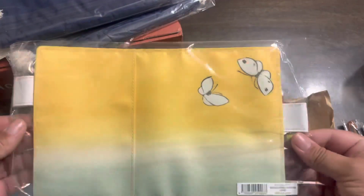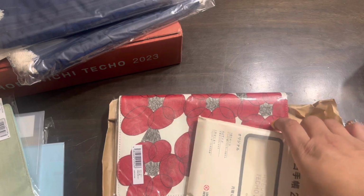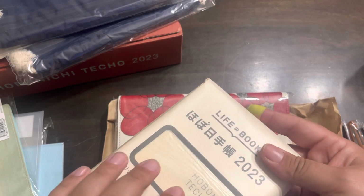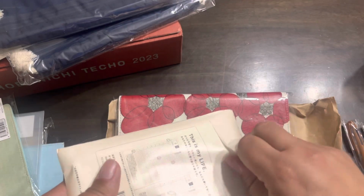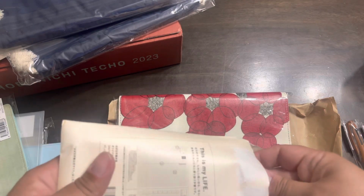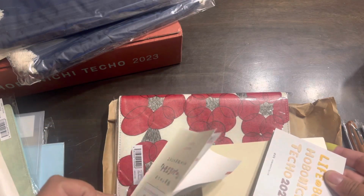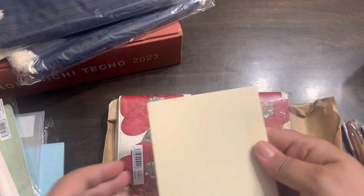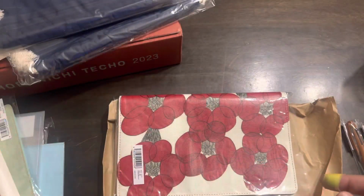Here is the A6 cover that I picked. Very pretty. I got the Life book in Japanese, I believe, A6. I don't think I got English because I didn't want the black one. There is the test paper and this little book, the pamphlet, and yeah, I got the Japanese version, so there's that.